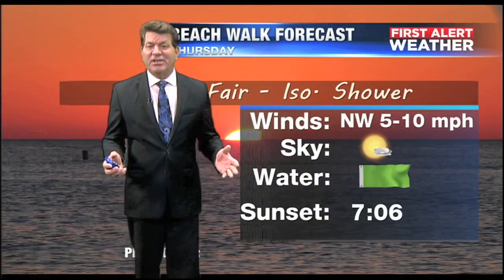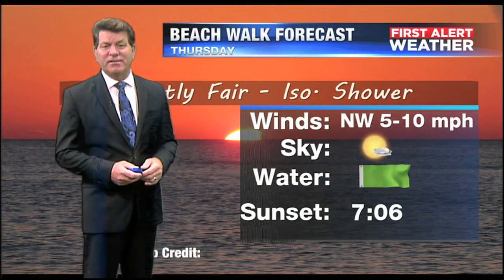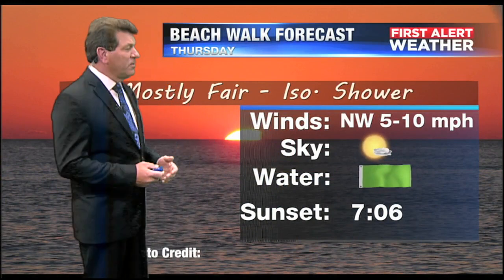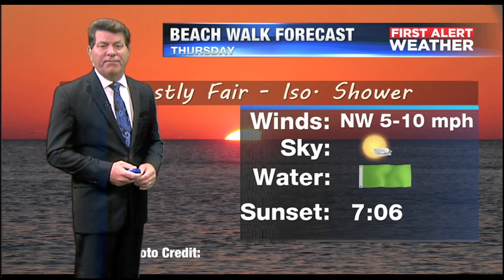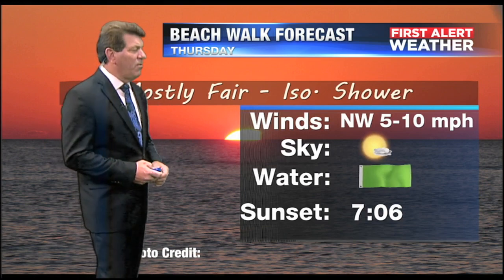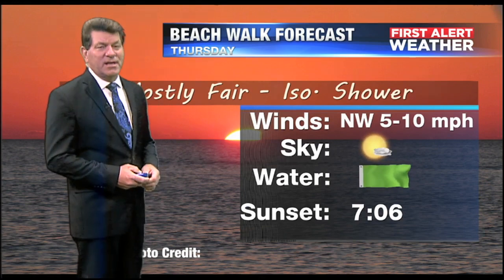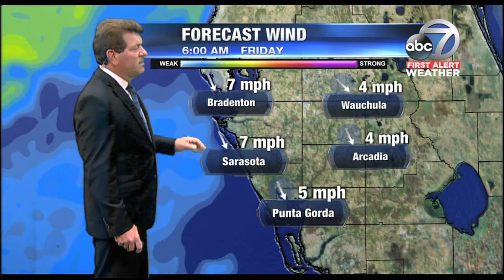Well, if you're heading for the beach tonight, things looking much better, much improved. There's a slight chance, at 30%, for an isolated shower as a weak frontal boundary works its way down, but skies generally partly cloudy, and we'll have a northwest wind at 5 to 10 later on this evening. The sunset will be at 7:06, and just in time, a cold front is on the way. Winds will start to switch and actually bring in some drier air.